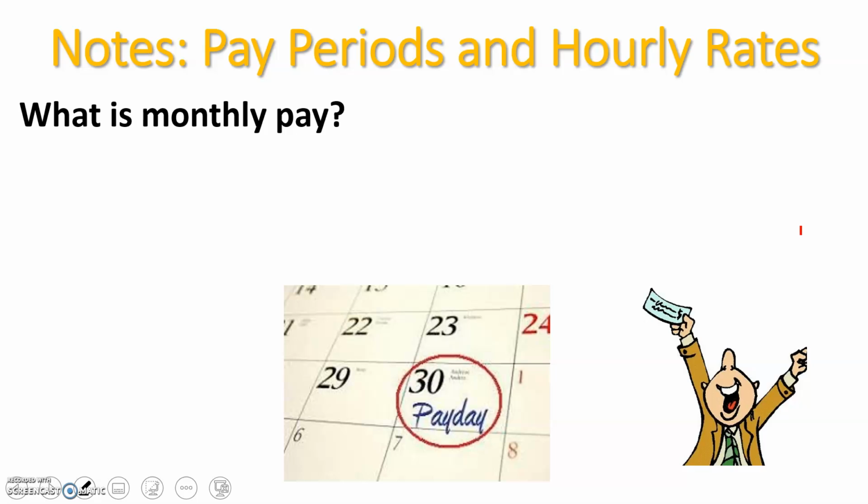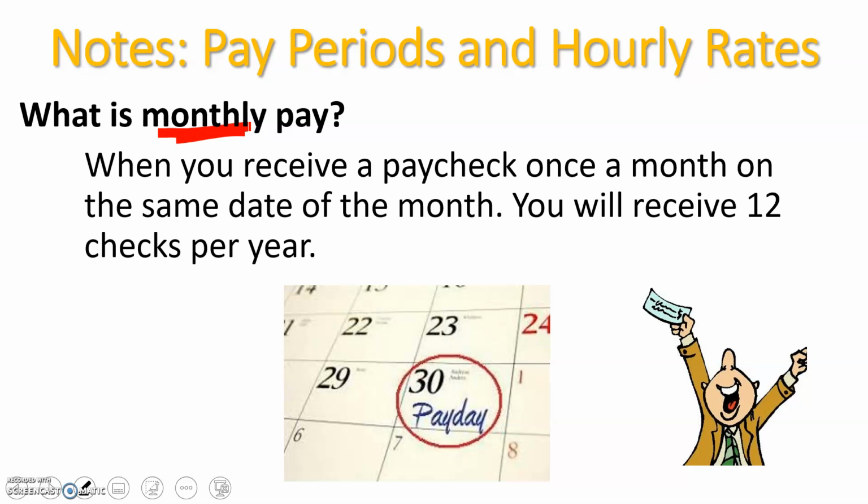Next one, monthly pay. This one's probably the most obvious, right? You will receive one paycheck every single month, on the same date of the month, and in this case, you'll receive 12 checks per year. If you're not great at budgeting your money, this might be one of the more complicated ways to get paid.